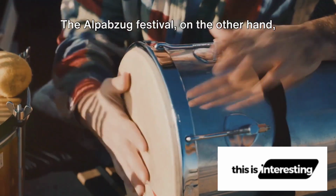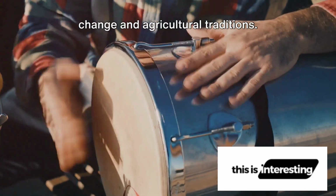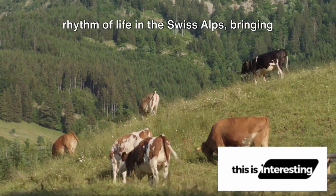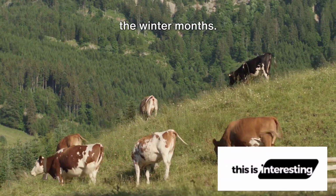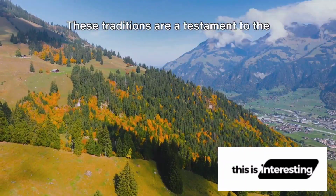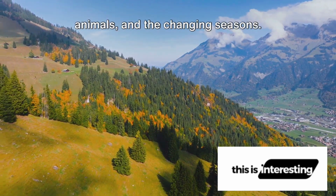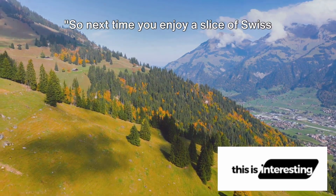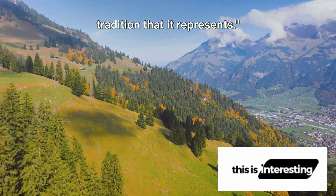The Alpabzug festival, on the other hand, embodies the celebration of seasonal change and agricultural traditions. It's a time-honored event that echoes the rhythm of life in the Swiss Alps, bringing communities together in anticipation of the winter months. These traditions are a testament to the Swiss people's respect for nature, their animals, and the changing seasons. So next time you enjoy a slice of Swiss cheese, remember the rich culture and tradition that it represents.